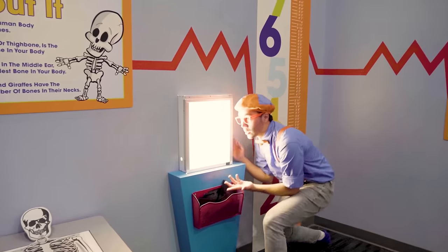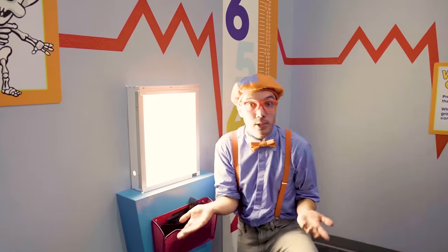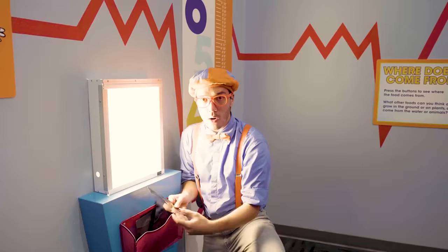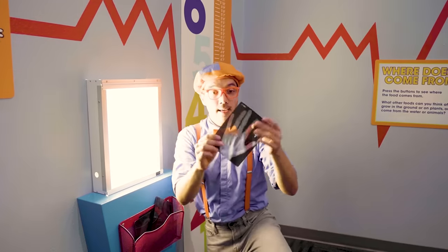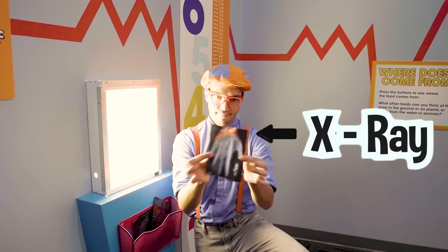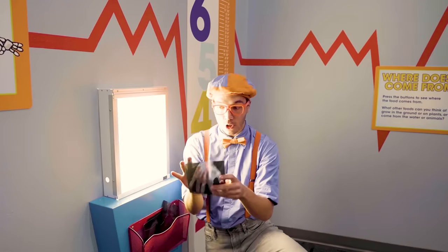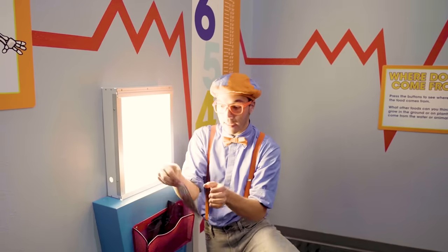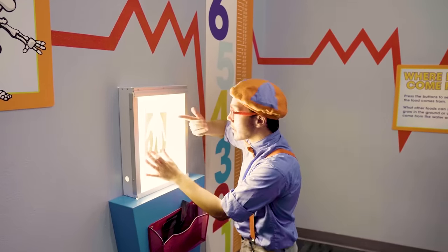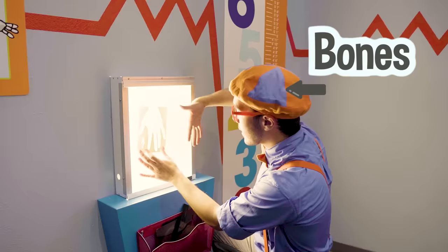Whoa, look at this box. It's really bright. This will help us look at different kinds of x-rays. Whoa, this right here, this is an x-ray. And it kind of just looks like a dark sheet. But it actually is a picture of the inside of your hand. So when you put it up here, you can read the x-ray. You can see all the different bones inside your hand.